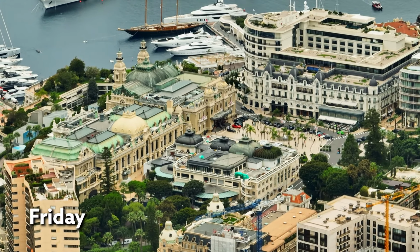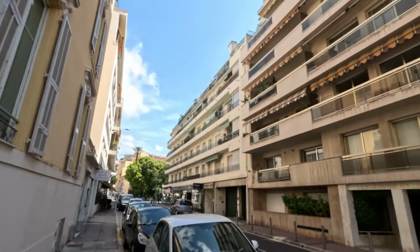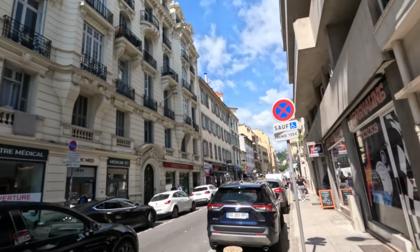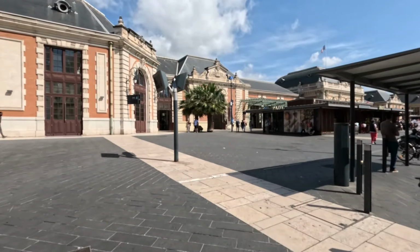Welcome to the south of France. We're here for the Monaco Grand Prix, probably the most prestigious Grand Prix on the calendar. We're currently in Nice. It is Friday. We're about to head to the track. So let's go. The train in Monaco takes between 20 and 25 minutes, costs €4.90, and you can get them through an app on your phone.